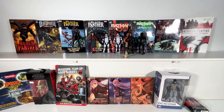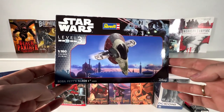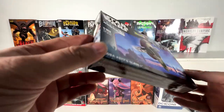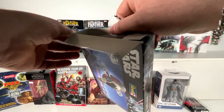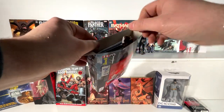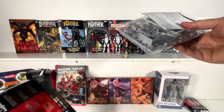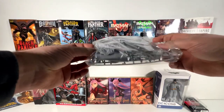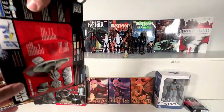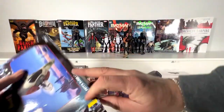What else is there? Oh, let's stick with the Star Wars theme then. Go on then. A Revell Slave 1 model kit. Now the box is open on this. Is it being built? It doesn't look like it's being built. I don't even remember this coming in. Well, that's certainly not being built, has it? Instructions and an empty box.